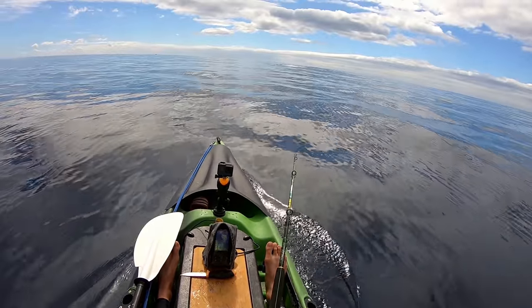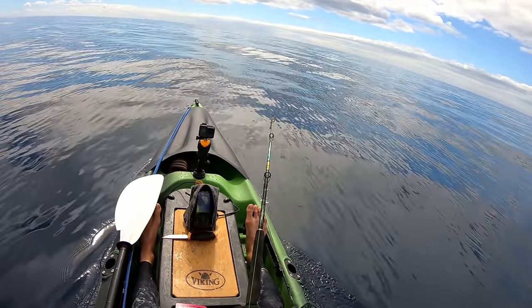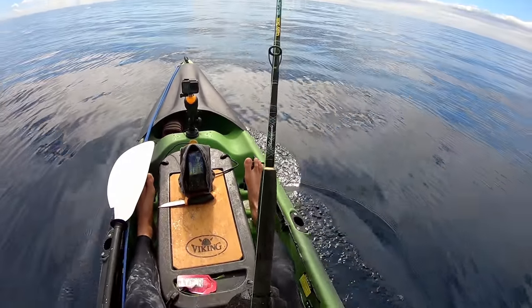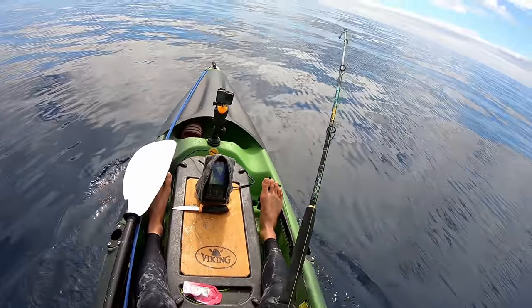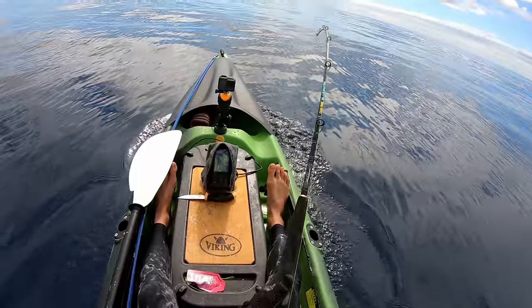Right, I've turned off my front GoPro to save battery. We're still getting towed out to sea at the 130 metre mark now. And the marlin's sitting quite deep.